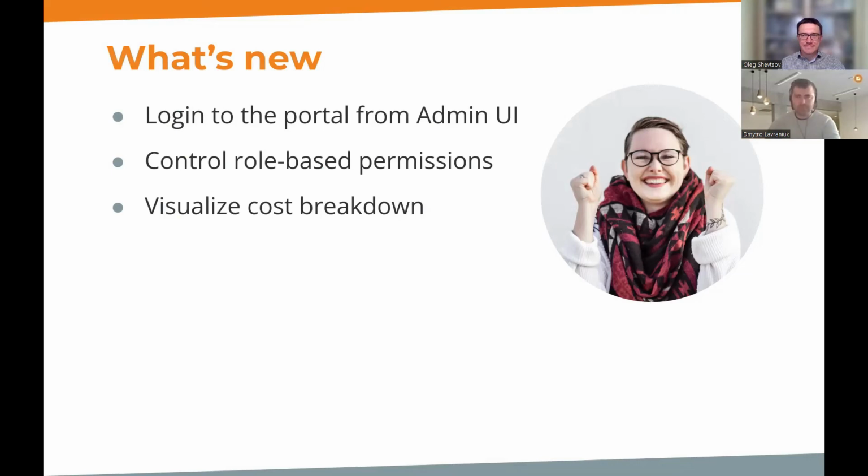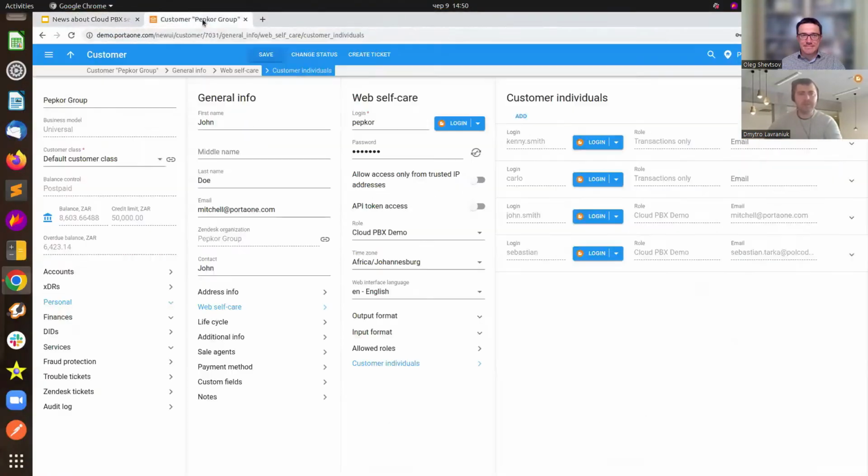Now let's switch to the demo time, and I'm about to show you what has been done. So here we are looking at an example of the customer that sits in your PortaSwitch. This customer may have the master login and a number of individuals who will have access to the same portal. Now, an administrator does not need to remember the URL of the portal. All they can do is click on this good-looking button, login. It will actually be able to redirect you to the regular PortaSwitch self-care interface or external portals that have been enabled for your customers.